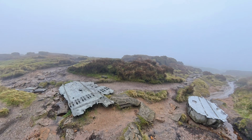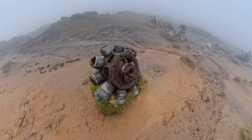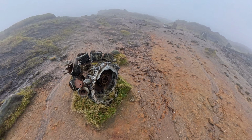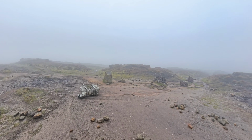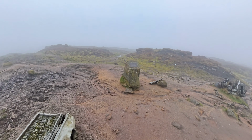And as you can see, there's an awful lot of the wreckage still here. There's even more further down this path. Now, if there's any aviation specialists watching this, you might be able to identify some of the parts here. I believe these two are the engines. Some of the more sizable parts that are still here left in the wreckage. And there is a memorial plaque for those who were lost in the accident just up here. Let's go and take a little look. I'm not too sure what that is. Somebody can let me know if you do know.